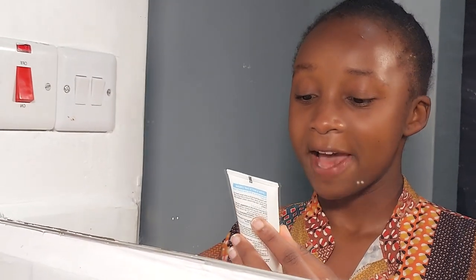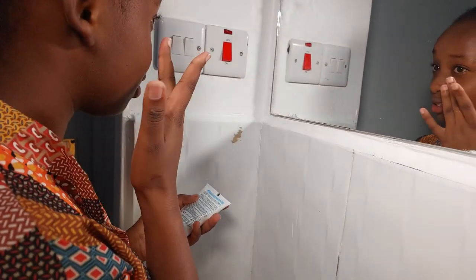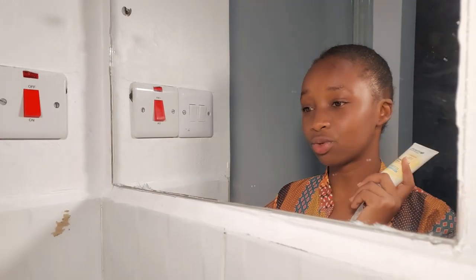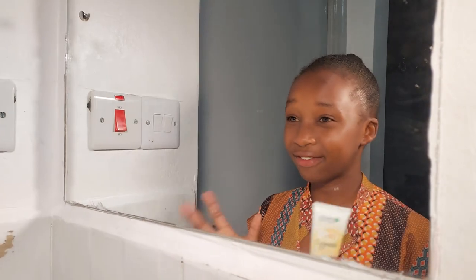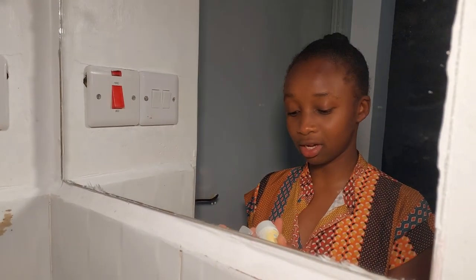You all can see how glowing I am. And I am not yet done. The next product, I'm going to use vitamin C cream. I have a normal face. Some people have oily faces, some have dry faces, like they have cracked. But me, I have a normal face, and I prefer using this.